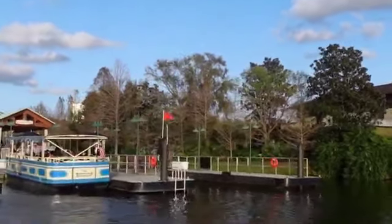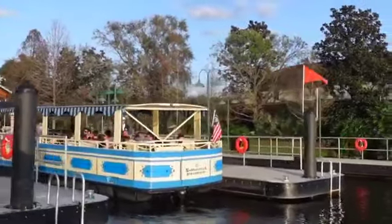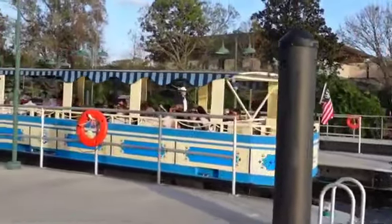Disney World Skyliner, the most magical sky ride in the world. Sassagoula Steamboat.